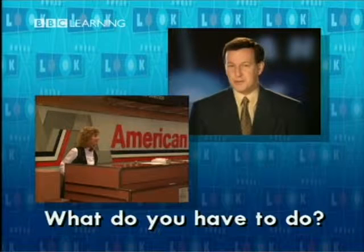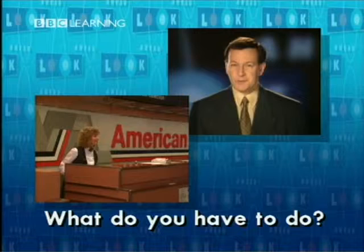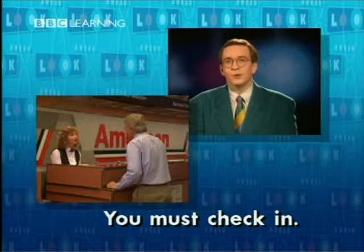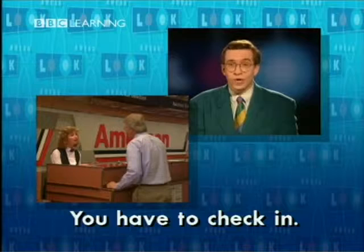This is a check-in desk. What do you have to do at the check-in desk? You have to check in. You must check in.